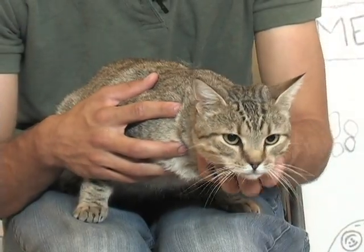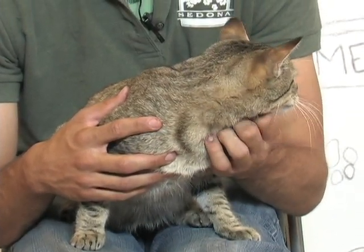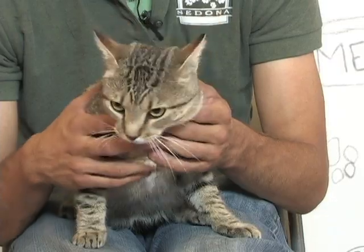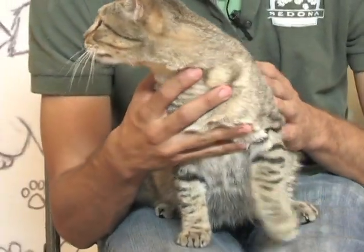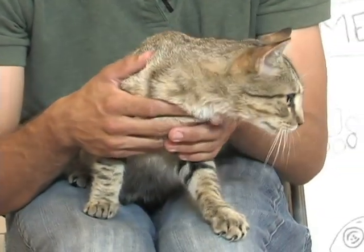This is Moose. He is about 1 year and 2 months. He is a domestic short hair. He loves to play, loves to go and explore. He's very much a cat in that sense, but he also loves attention. He doesn't mind if you pick him up and give him a little pat down.